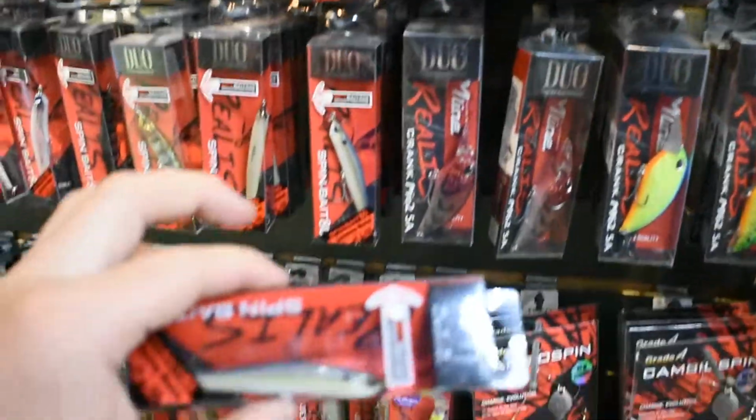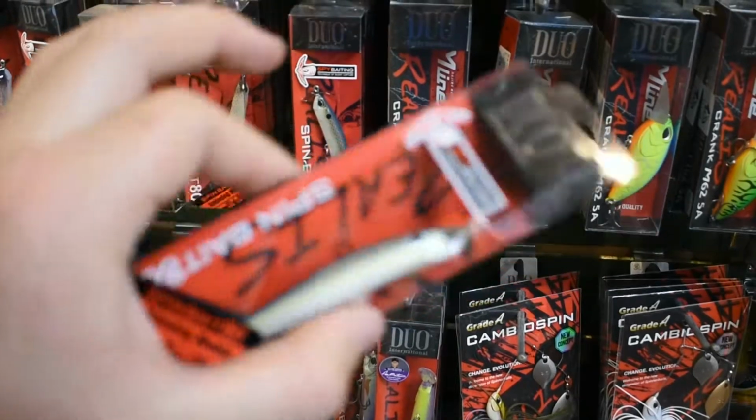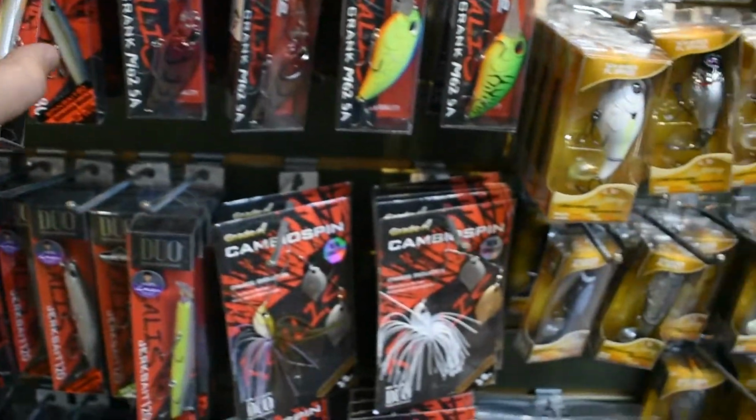Something I need to get into that a lot of these smallmouth guys are fishing is that spy bait. That's just something I hadn't really got much into. But yeah, this is about all this side for this wall right here. Now we're about to get into one of my favorite parts in the store. One of my favorite parts.